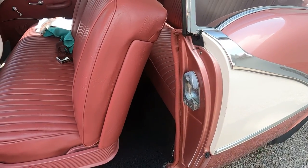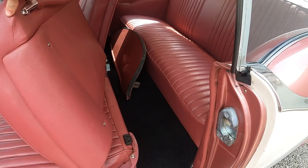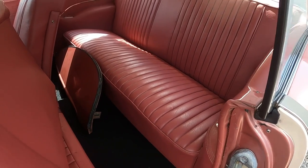All right, getting into the rear seat, just simply push the seat forward. That's all the access that you have to get back there.